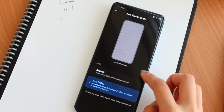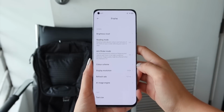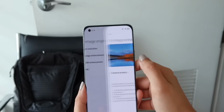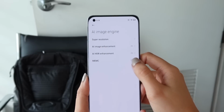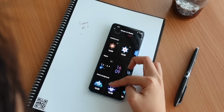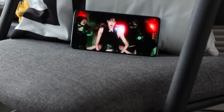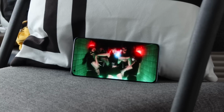As for the display resolution and refresh rate, you can reduce the resolution to a 1080p display as well as reduce the refresh rate to the standard 60Hz to save more battery life. There are also additional settings you can play around if you want to enhance your photo and video viewing under AI Image Engine. The always-on display feature is also available and it is packed with numerous themes that are all customizable. As for audio quality, it's actually very good. Sounds come out well-rounded with a decent amount of bass.